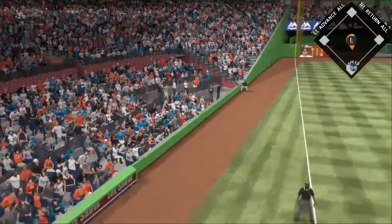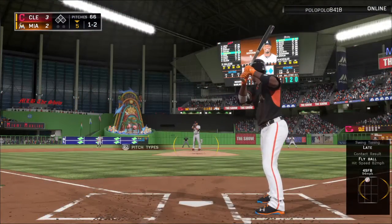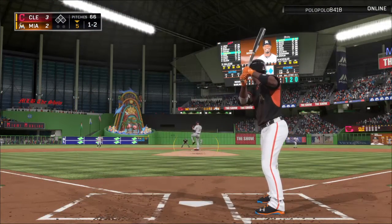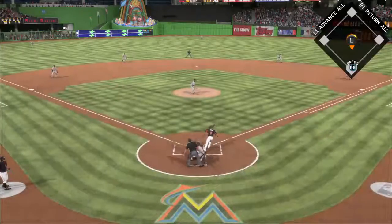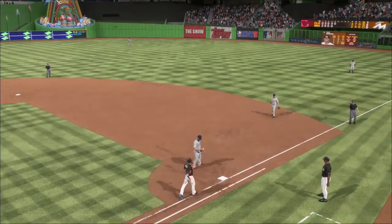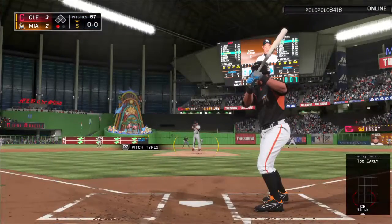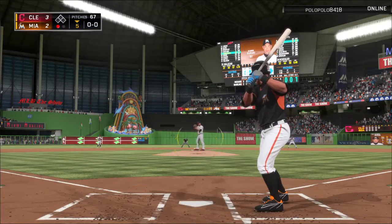Late making contact on that swing, and will do it again on 1-2. A ball and 2 strikes. Here's the pitch. Swung on, and he went fishing in the dirt. The throw to first is in time, 1 down. So 1 away here with the bases empty, and in steps the dangerous Ichiro.